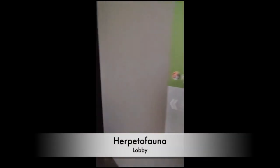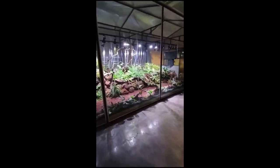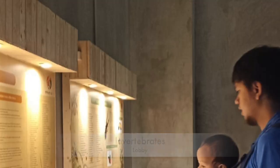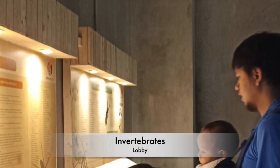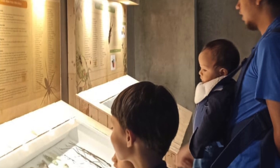Hey beaver, what are you doing? Are you hungry? I think you are looking for a fish to eat. Hello, civet cat. Hey, porcupine, are you sleepy?